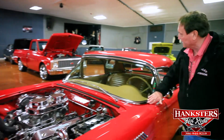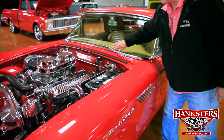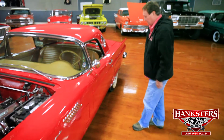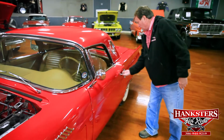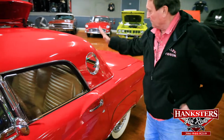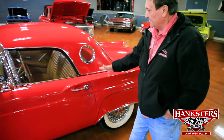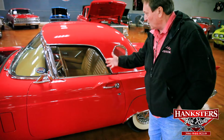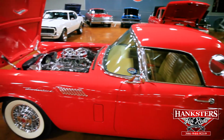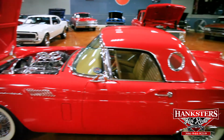All the trim around the windshield. Original style windshield wipers with the polished blades the way it should have been in 1957. Air vents on the sides fit nice. Door fit and closure is just as nice as can be. Hardtop option car. Tan interior. Automatic, power windows, factory fender skirts, real knockoff wheels, like I said, 5 of them.